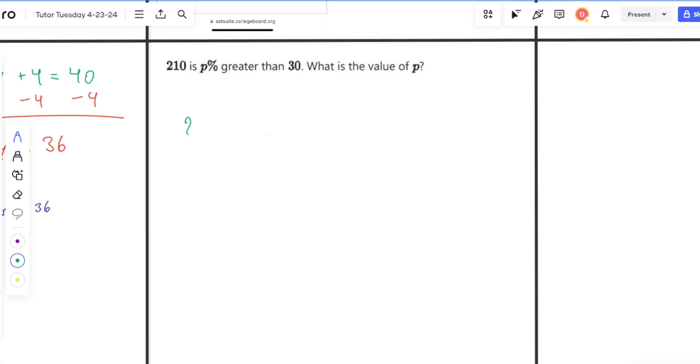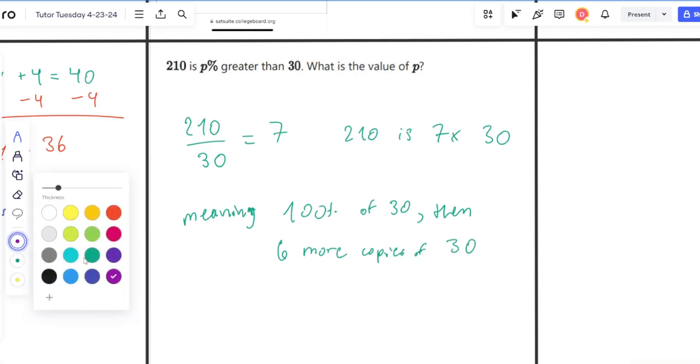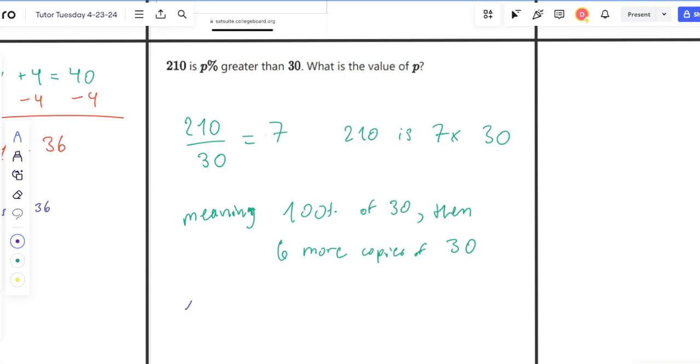Well, let's break this down. 210 divided by 30 gives us 7. So 210 is 7 times 30. Meaning we take 100% of 30, then 6 more copies of 30. This is how I think about it. So we take 100%, it's 100% plus 600% of 30.